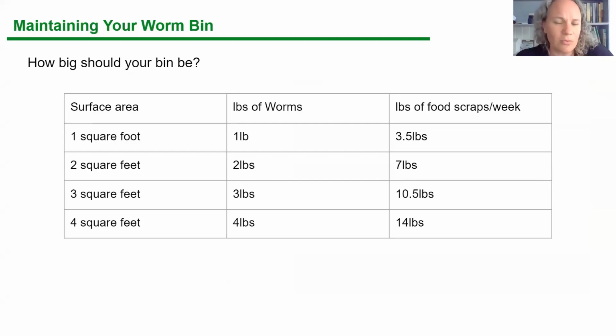And I don't know if I get up to 10.5 pounds of food feeding it every single week, but the worms do go very quickly through that amount of food. I do want to add here that if you want to go through 14 pounds, you don't have to purchase 4 pounds of worms. The worms will reproduce to fill the space that you have. So start with 1 pound of worms and let them fill the space that they have.